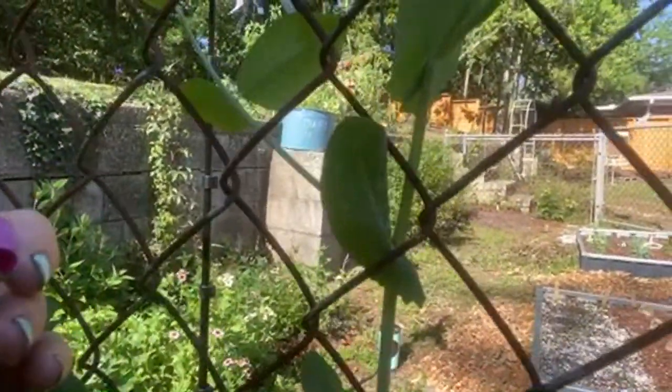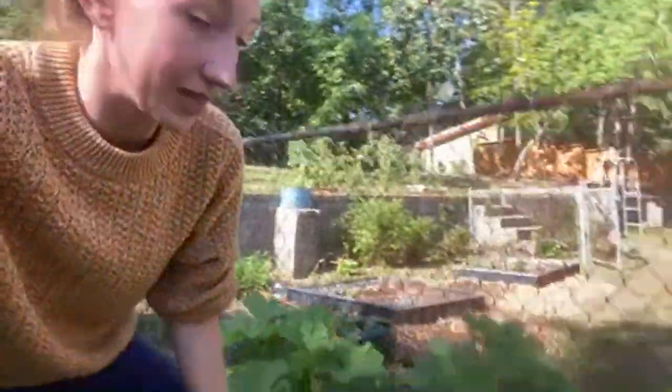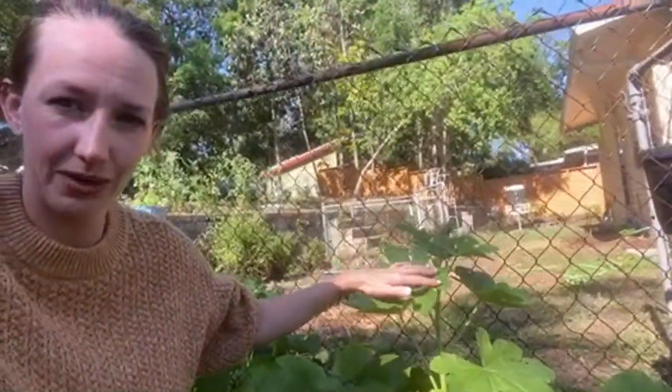Sorry if I'm moving too much. These are these dark purple flowers. And I actually have sweet peas in the front that are intentionally grown for their flowers, not the peas themselves. You can, I believe, let them flower and they will give you peas, but my whole point is to cut them off, bring them in, and have vased flowers. And then this is something I'm super excited about. You can tell they're already pretty tall.